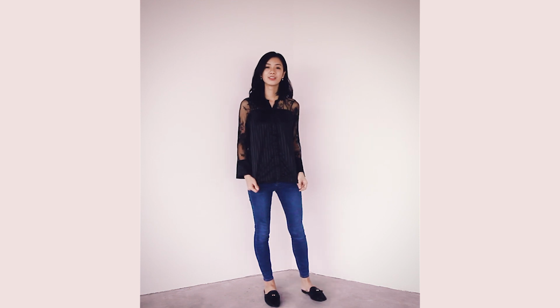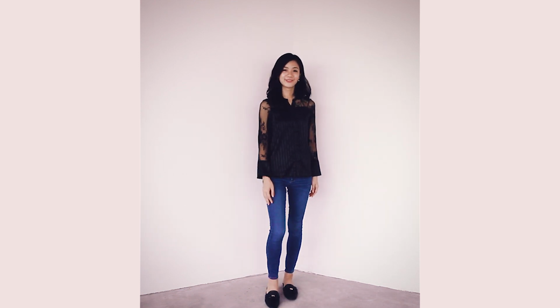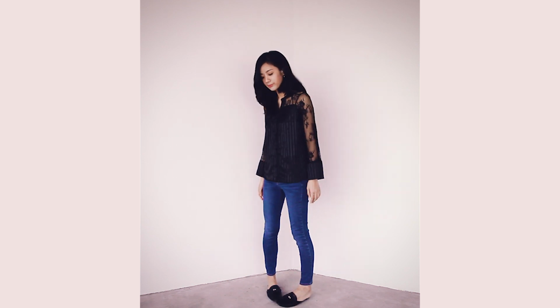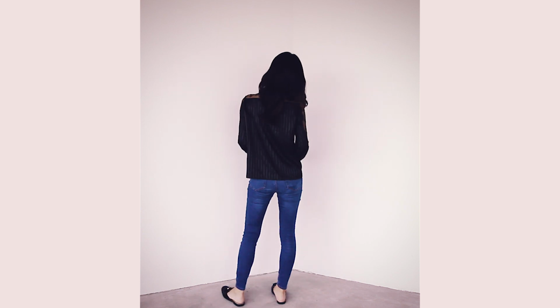As you can see, I'm wearing a straight cut blouse that is very loose fitting and a pair of denim jeans that fits very nicely to my body. It's always very important to find a pair of jeans that fit nicely with your body shape because it actually helps a lot in styling. So how can I make myself taller and slimmer with this outfit?